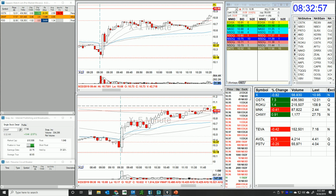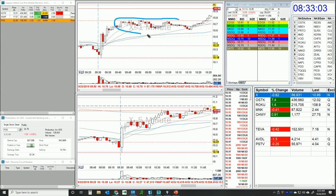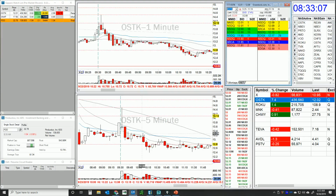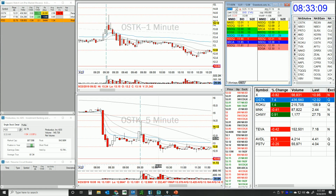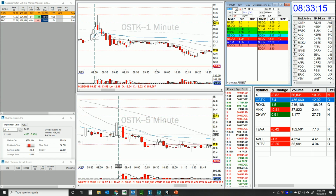So again, X was a good opening range breakout. It took a while to get going. It was definitely testing everyone's patience in this area, as it had a hard time getting above that 10.75 or so. OSTK, guys, was extremely choppy. This is one of those stocks that had, again, beautiful pre-market action, a lot of volume. But then look at this nasty candle at the open on the 5.